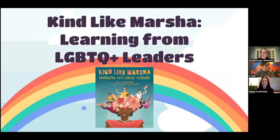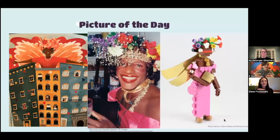So something that I love about this particular collective biography is that it is short enough that it could be read theoretically front to back in one sitting. And it still functions like many other collective biographies do, where you can chunk it up and read it with children in pieces. And if you go to the next slide, I think this lends itself really well to a picture of the day routine or a picture of the day curriculum.